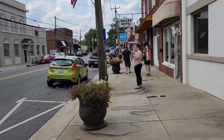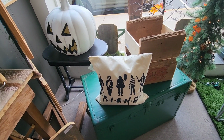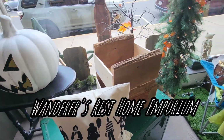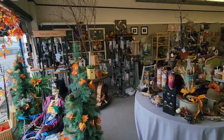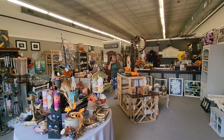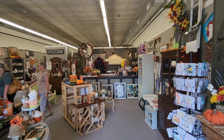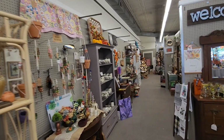That's pretty neat. So we are in Wanderer's Rest Emporium. Check that pillow out right there. Yeah, they're friends, all right. Your Halloween buddy right there. But just wanted to show you the inside of this incredible store. It's owned by Shelly, and Shelly's behind the counter over there. Here's Shelly. There she is. So if you're in China Grove, be sure to check out this wonderful store. Y'all have a good day.